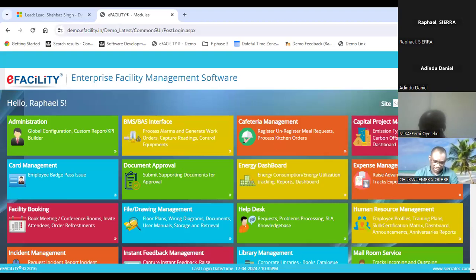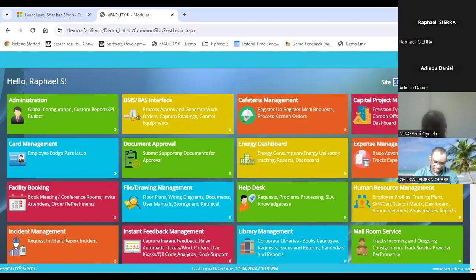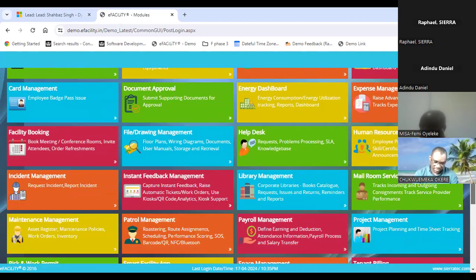Once you log into the system, the enabled modules are displayed here. This is where you can view the site details. For example, if you have multiple sites, you can select all sites and view the complete information, or if you want to see only one particular site, you can select the site name and view the details.